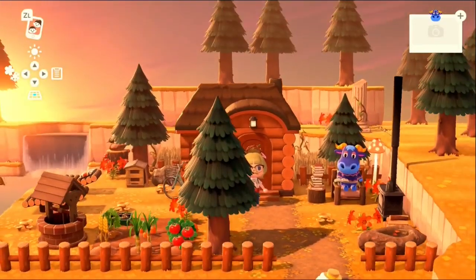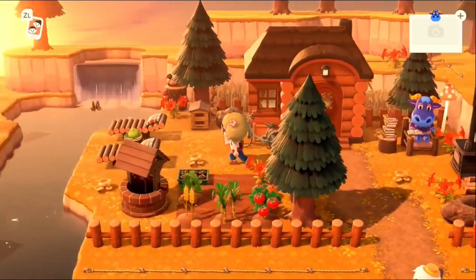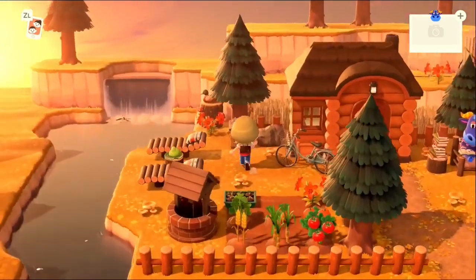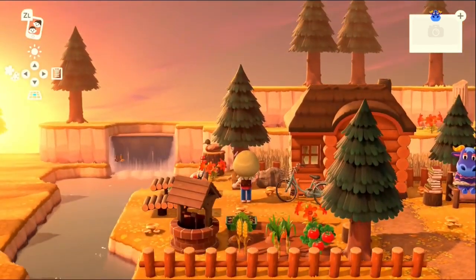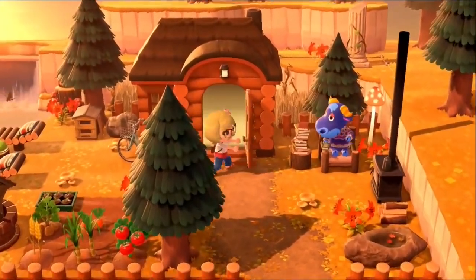This is the final look of the outside, and frankly, I think it came out really cute. It's the perfect yard to hang out in and to really take in those woodsy, foresty vibes. Let's get to the inside now.